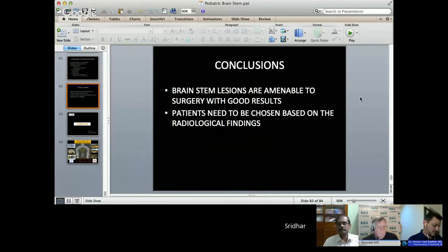So in conclusion, brainstem lesions are amenable to surgery with very good results. But the patients need to be chosen based on clinical and radiological findings.